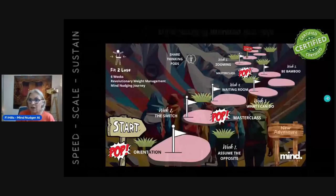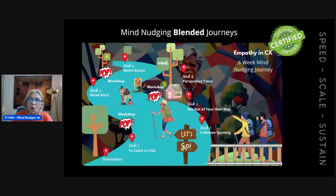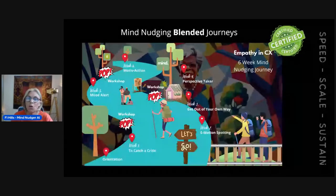So here's the third journey I wanted to show you. Again, this is empathy for CX. And the reason I've chosen these 3 is because they're quite different. One is dealing with leaders, B2B. One is dealing with B2B. Again, this is Tony's actually, and from Future Vision. But this is dealing with frontline. So again, you're dealing with a different audience.